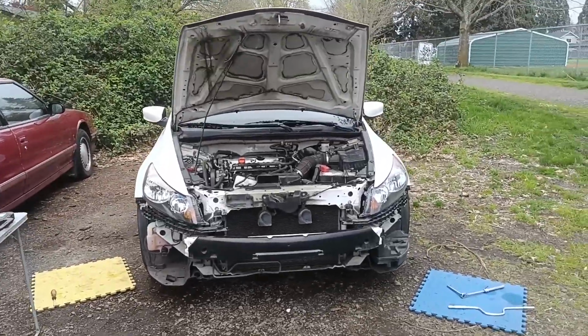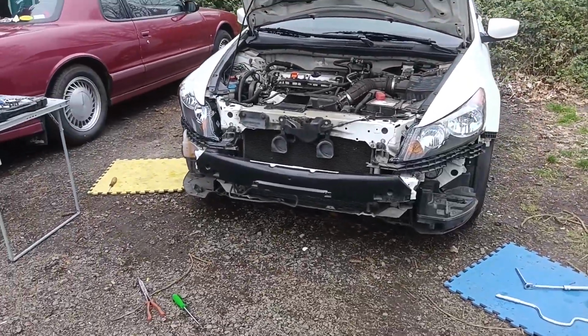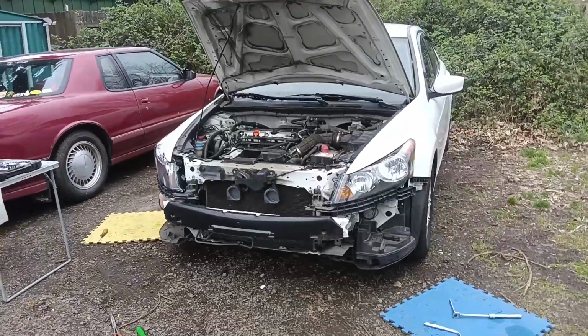Woo! New assemblies are in and mounted. You can see the blue glow of them bulbs in them. That's going to be a hell of a lot better.